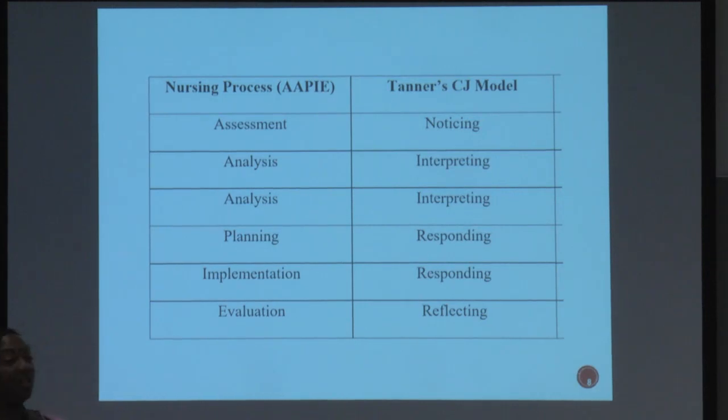Interpreting is your analysis or your diagnosis step. Okay? It's what is the problem. Interpreting is analysis. Remember how I said that in the nursing process, sometimes the diagnosis is the same as analysis? Just put diagnosis so it doesn't confuse you, because we will use diagnosis, we won't use analysis. I just need you to know that at times that is sometimes referred to as that. But analysis and interpreting is the same thing. Okay, that's diagnosis, okay?